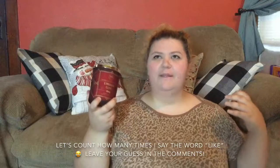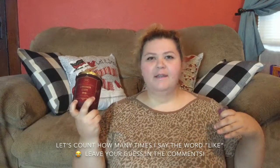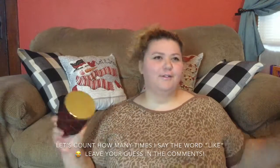This one, the cinnamon clove candle, smells more inviting, I feel like. Like you could walk into a home, it could smell all like this, and it would be a very nice transition. You could just walk in and it just smells so good. This one, I think it would kind of get you at the door. Like, bam, cinnamon in your face.